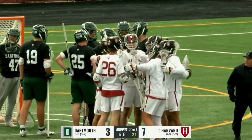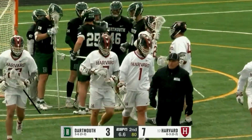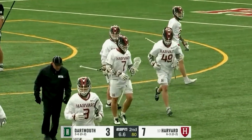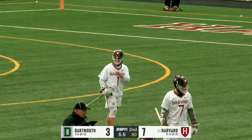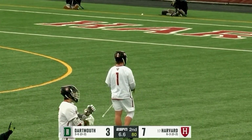Sam King, it's almost like some kind of Jedi stuff going on there. The way he held the ball on that right wing on the island, that 7-7 spot, and his teammates just knew to crash the backside post. You can see how excited number 1 is right there for Harvard, but that was just a great look. 7-3 is different than 6-3, especially in a game like this.